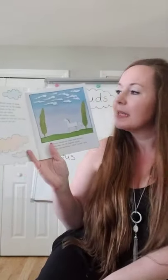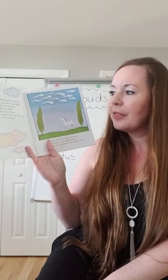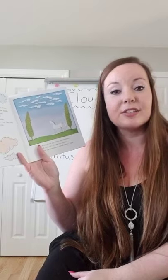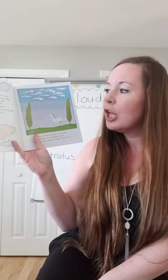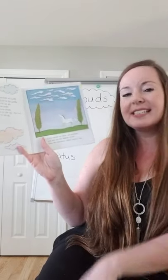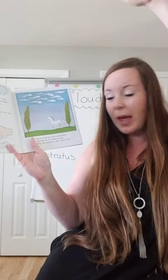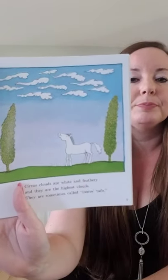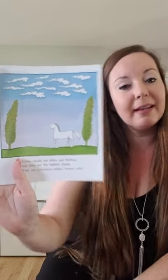There are many different types of clouds. Some are high up, some are in the middle, and some are low in the sky. The three main kinds are cirrus, cumulus, and stratus clouds. Now, those are the three that I wrote behind me, and I'll show how to make them in a minute. You can tell them apart by the way they look and by where they are in the sky. Cirrus clouds are white and feathery, and they are the highest clouds, so you'll see them way, way high. They are sometimes called mare's tails. A mare is a horse, and so if you look at the shape of his tail, and then you look at the clouds up above, kind of reminds you of them.